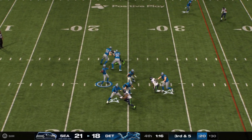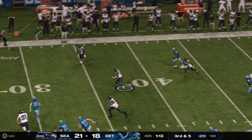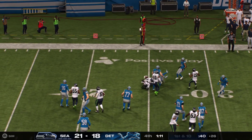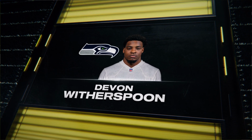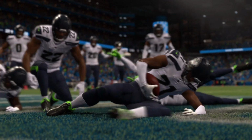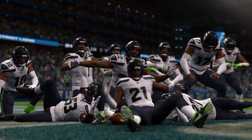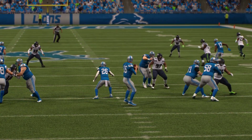Now it's Goff. Oh, and that's going to sabotage their comeback plans. It is intercepted. Picked up by Devin Witherspoon. And he brings it back to right around the 26-yard line. When you talk about making winning plays, that is a winning play at this stage of the game. To come up with that interception, huge.